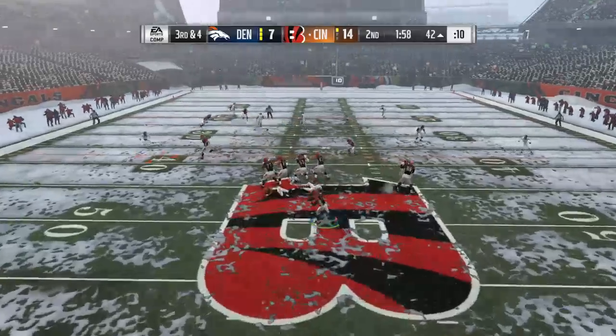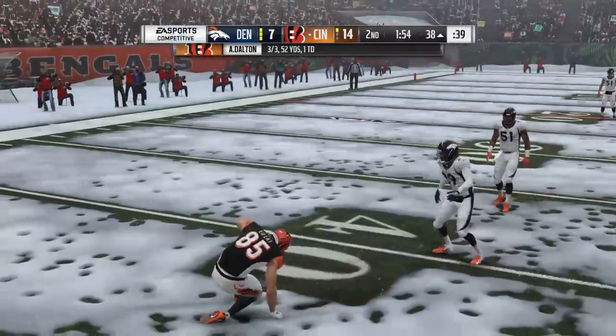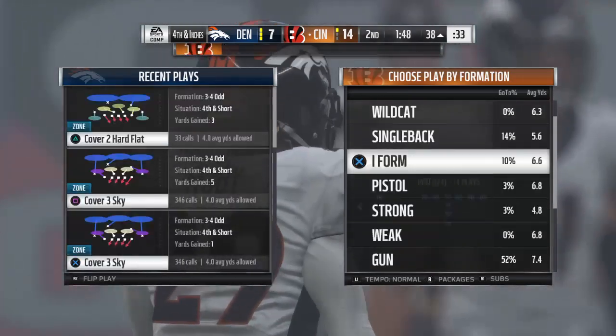Dalton. To the left side here for Eifert. And the stop here will come at the 38-yard line. They stop him for only 3 that time, and that'll bring up 4th down.